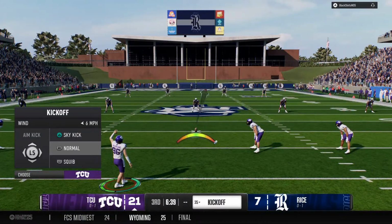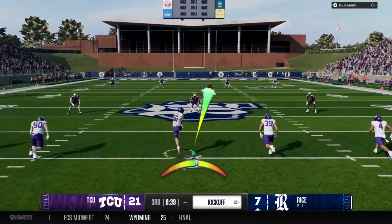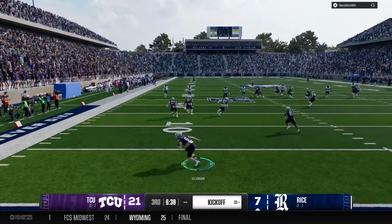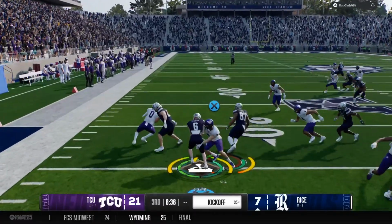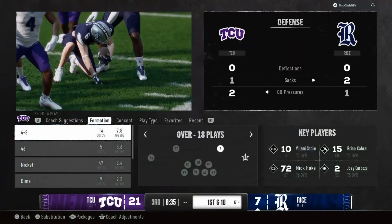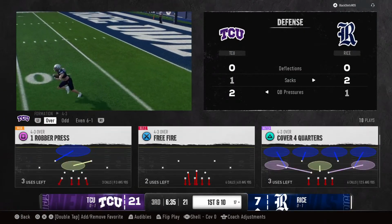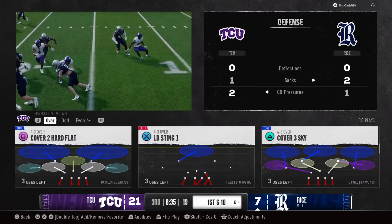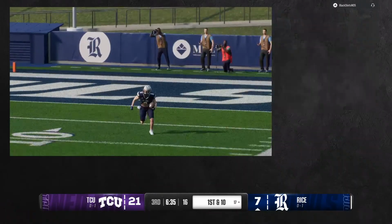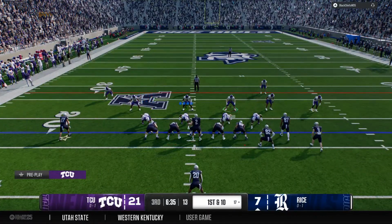About to kick it away after scoring the touchdown. Number 96, set to kick off. He'll bring it back from inside his 5. Didn't find any crease in that kickoff coverage, and he'll be stopped at the 17. Rice will take over. First and 10. Rice has the ball back, and they're ready to send the offense back to the field.